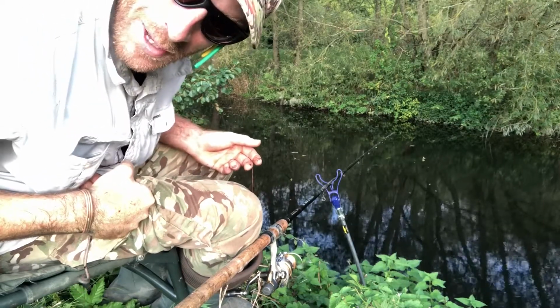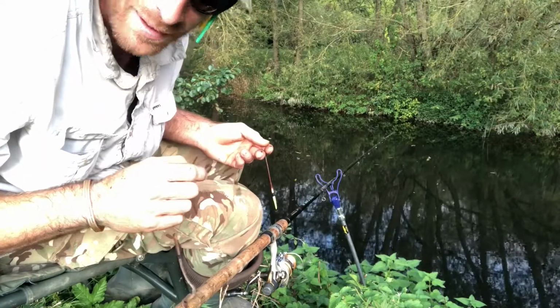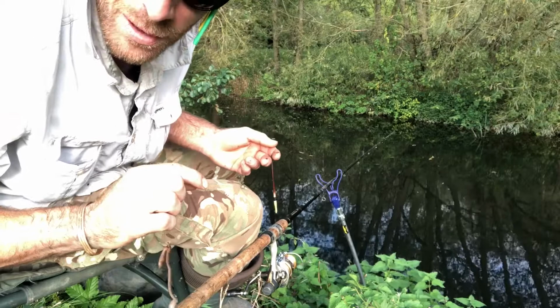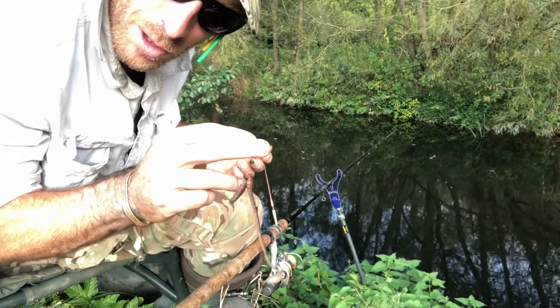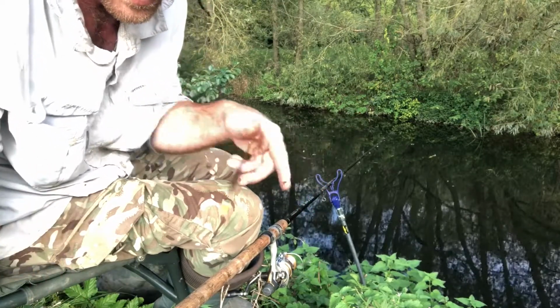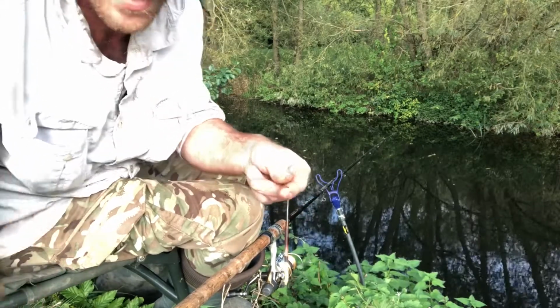I've moved from earlier about a mile upstream. I've changed setups to my float rod, which is the 4-pound line there, to a 3-pound hook link with a size 12 hook, a little swivel, a free running, a couple of shots, and that wonderful float.